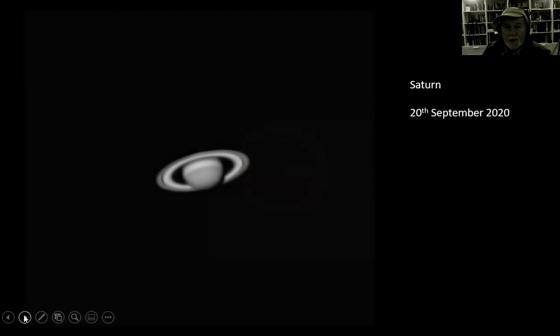And of course, Saturn with its beautiful rings. This was taken a month ago, 20th of September, from our backyard here. We can see the darker outer ring, the brighter inner ring, and the dark Cassini division separating the two. And of course, Saturn is another gas giant about 750 million miles away.